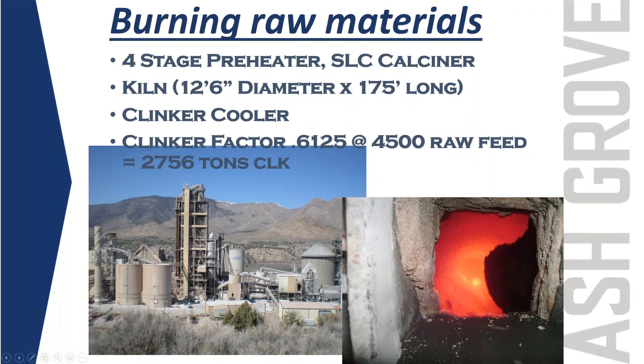And from there, the material is blown up to the top of this tall tower you see in the center here. So this tower is our preheater tower. At the Leamington plant, we have a 4-stage preheater tower.